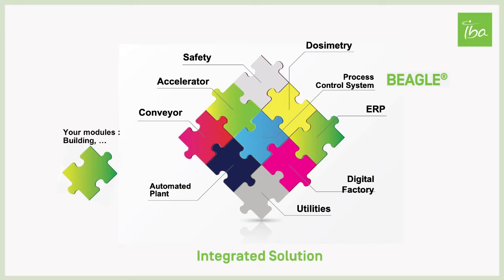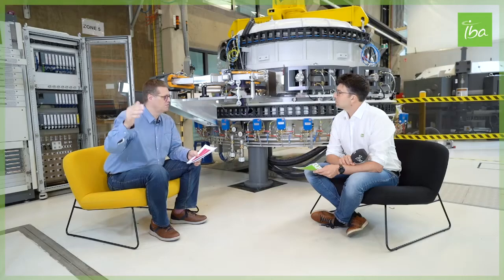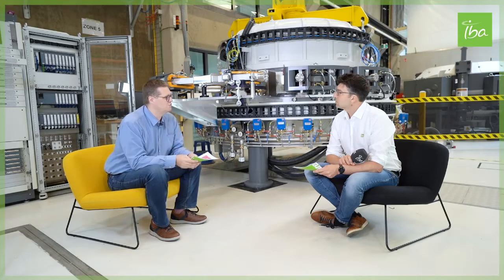You can integrate an accelerator with a piece of conveyor and go to the full complete Beagle suite system to have a full functionality. But I don't know if we have a lot of time to discuss that, but just one point: it's an evolving solution because we can really exchange data with a lot of different systems in IT, but also on the field.